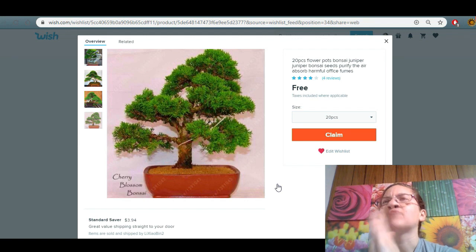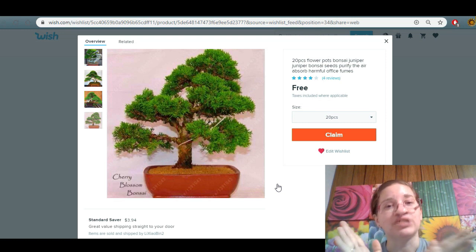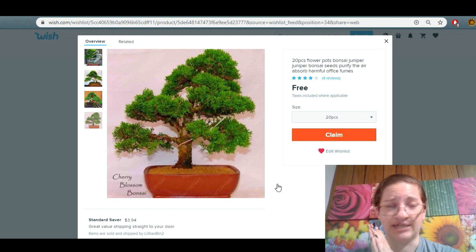Admittedly, I think the first time that I saw someone pruning a tree in a bonsai style, and I know I'm saying that wrong, so anyone watching this who has any kind of Japanese linguistic ability, I'm sorry.